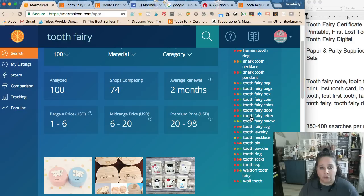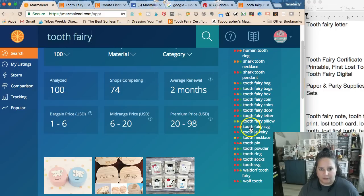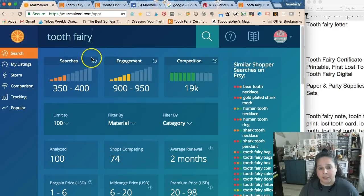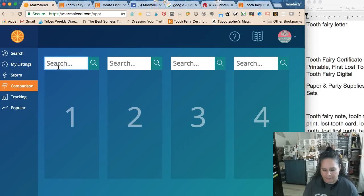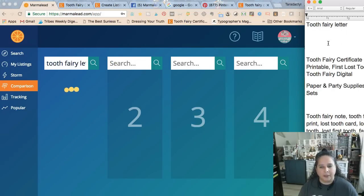Tooth Fairy letter. So Tooth Fairy letter still has 000, but we need to start making a list of Tooth Fairy letter. So we'll do a search, and I like to do, let's finish that. Tooth Fairy SVG. SVG is a design file, so that wouldn't be for us. Necklace, pin, powder, ring, socks, SVG. So Tooth Fairy letter seems to be the very first one that we're going to do. And this is one of the things I love. So Tooth Fairy, I can compare a whole bunch of things all at once. So we're going to start with Tooth Fairy letter because it seems like that might be something that is important.